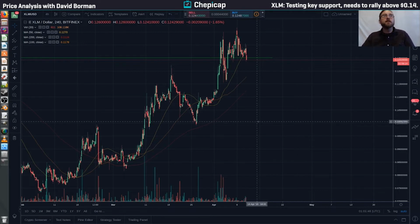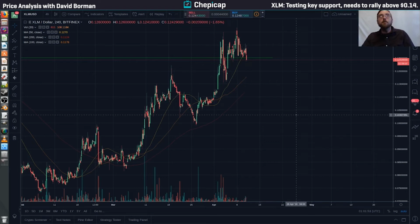If it doesn't, we definitely have this rising support of the 4-hour 100 moving average, which will most likely keep us up there. I think if we drop here, we're probably going to hold it at 12 or 11.5 at the lowest, most likely. I'm not too worried about much more downside than that from Lumens.